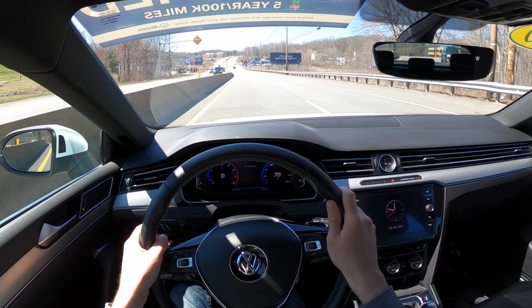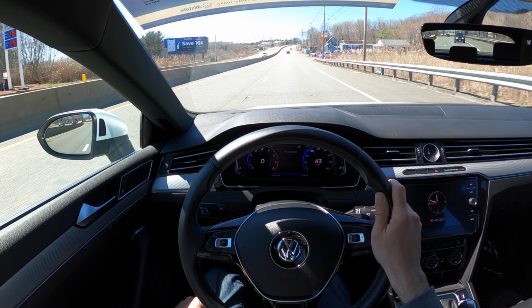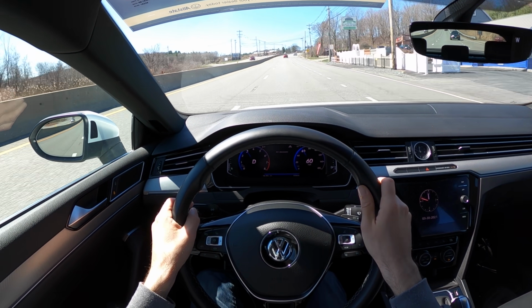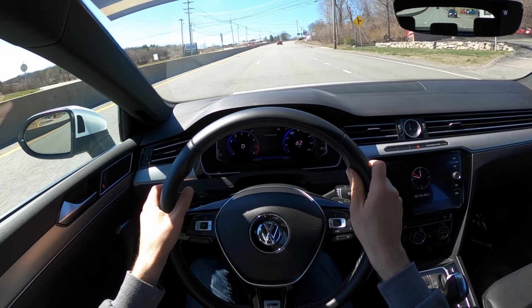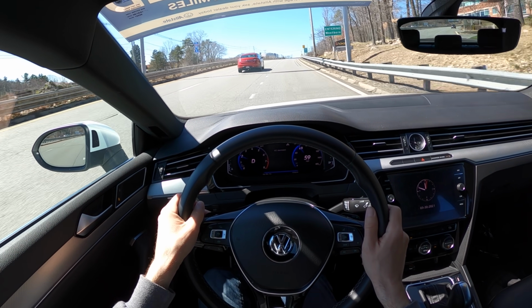Really nice smooth power delivery, and that torque builds wonderfully. Gear shifts, not the most aggressive, but then again, I don't expect this to slam gears. But let's see how it gets on the highway. These seats feel really supportive, so I'm curious how that's going to be.